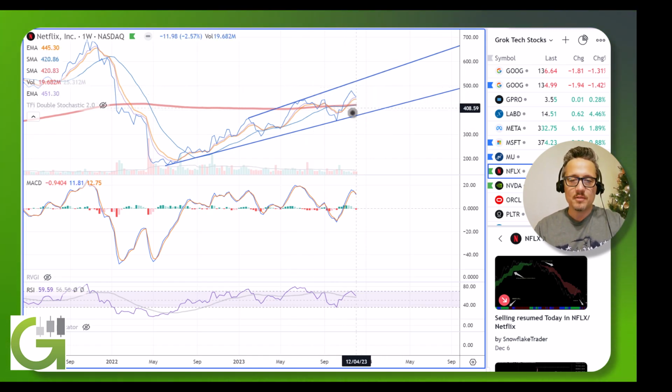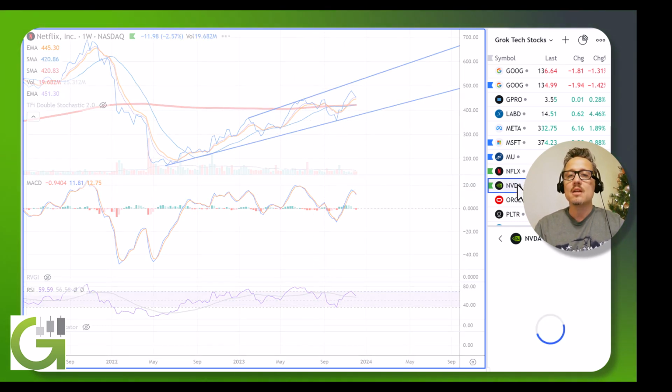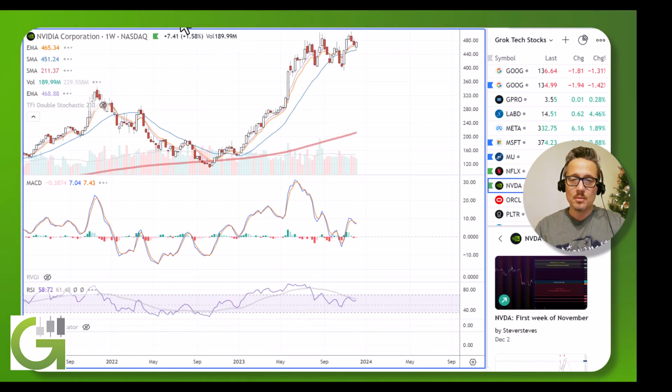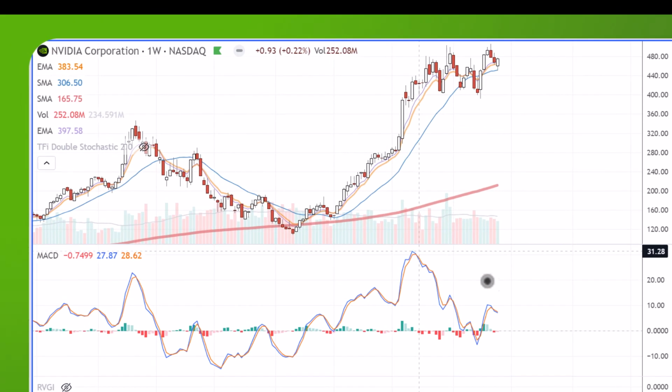As long as we can stay above the moving average, that'd be great, but I don't like the bearish divergence here. It looks like it's just under a lot of stress. NVIDIA, semiconductor, let's see what's happening. This thing's been doing really well, but look at this monster bearish divergence here. No way in a million years. I mean, you just got to be careful with this.